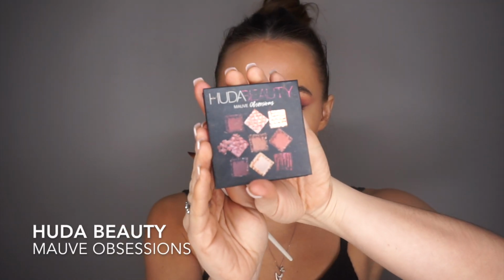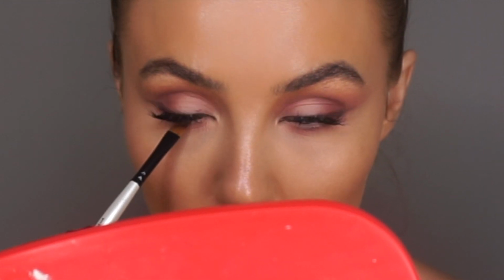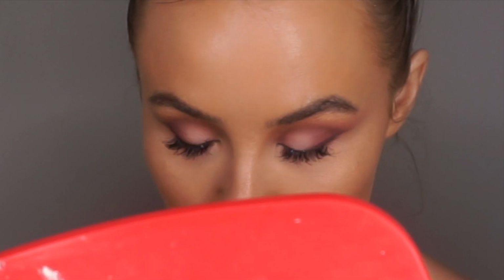Next I'm going back in with my Huda Beauty Mauve Obsessions, and I'm going to use the taupey colour in the middle. I'm just going to define out the lash line with a large angled brush, which is really fine.